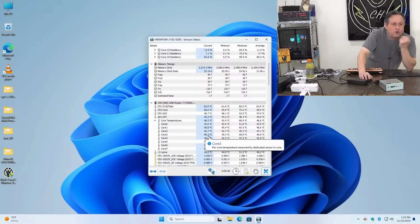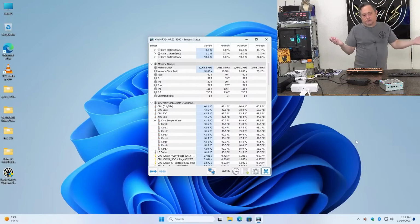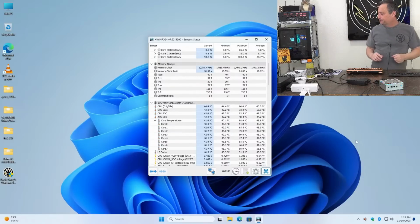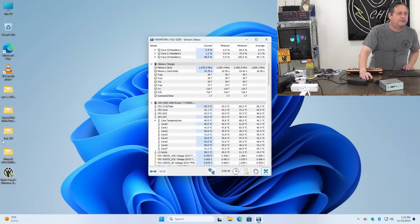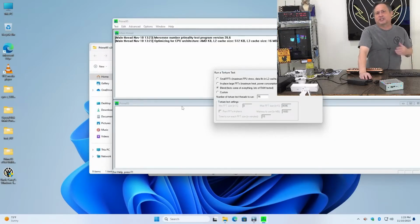So we're in the mid 40s, which is normal. That's the expected range under, you know, an idling desktop scenario. And, I'm going to bring up Prime 95. I use Prime 95 version 26.6, and I stick with all the default values. If I keep changing the version of Prime 95, then I can't compare test results accurately back in time, right, to other machines. So I leave all these defaults. I just simply hit OK.